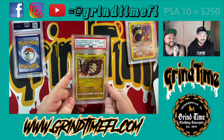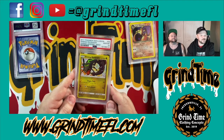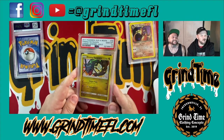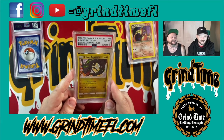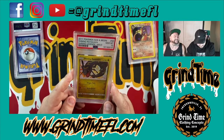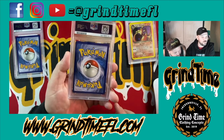Yes! No way! Yes! All right, dude, and that is the Shining Rayquaza in a Gem Mint 10, folks. I'm gassed, bro. Oh man. Okay. So yeah, this card is pretty much flawless.